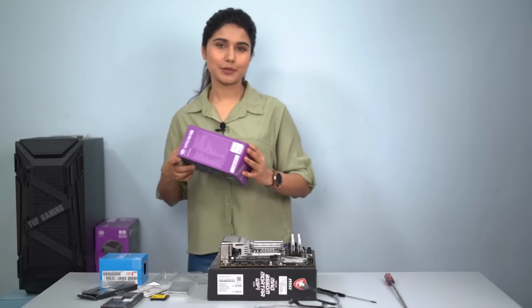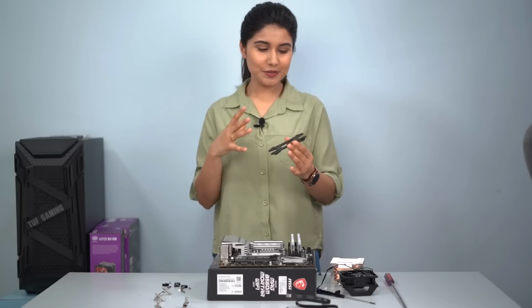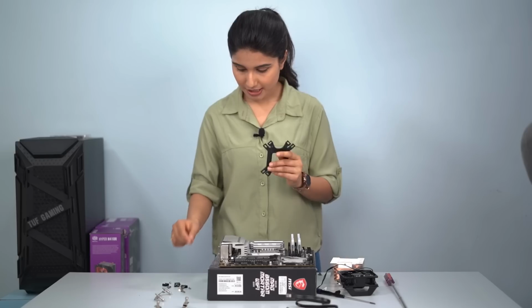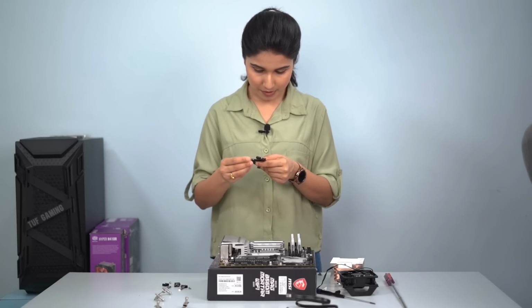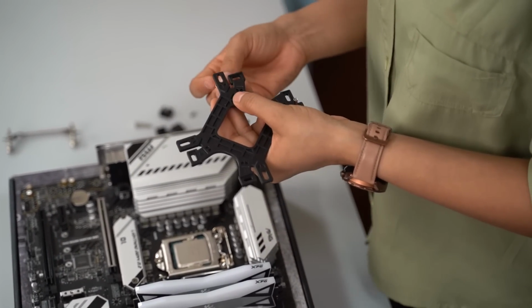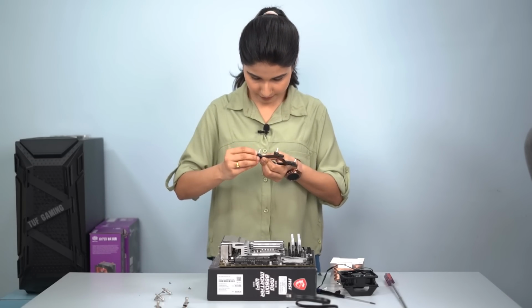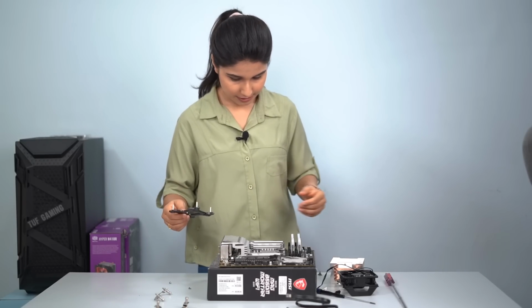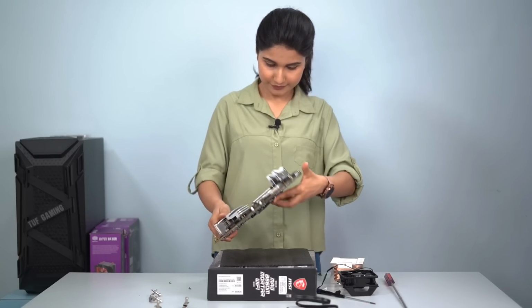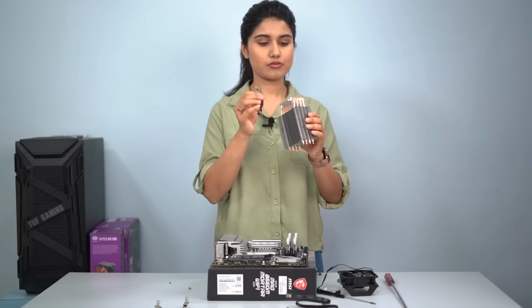Now we go in with our CPU cooler. Now, depending upon which CPU you have, you will either need to choose an Intel or an AMD portion of this thing. I'm going in with Intel because it's an Intel build for me. Okay, one done. We're done with this. Now let me put this around. Finally, we're done with this. Now we need to screw this up.